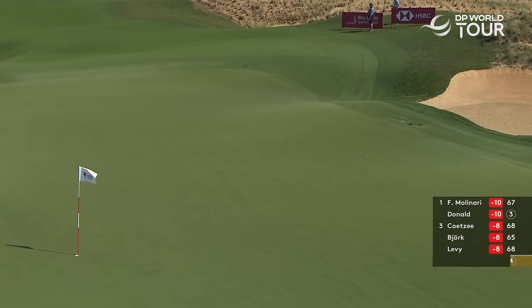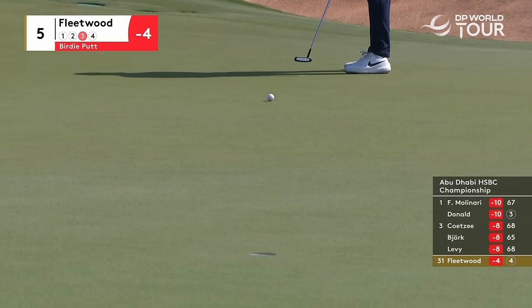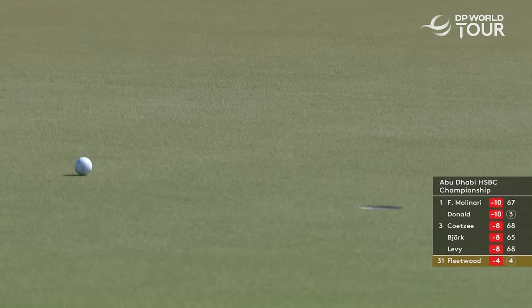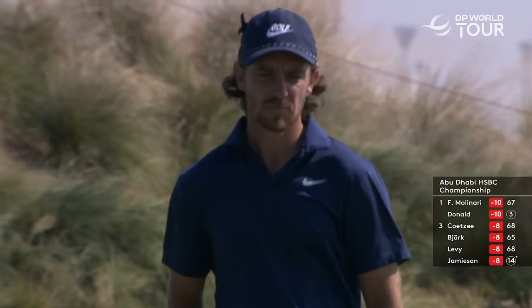Yeah, that's in three-putt territory again, isn't it? Not quite going Tommy's way at the moment. Another putt from length for Tommy Fleetwood. Well, fortunately the pace was a little bit better, just had his head on sideways, I think.